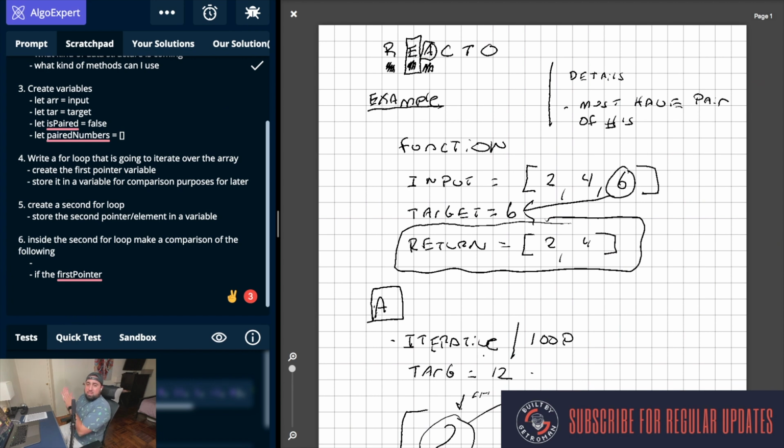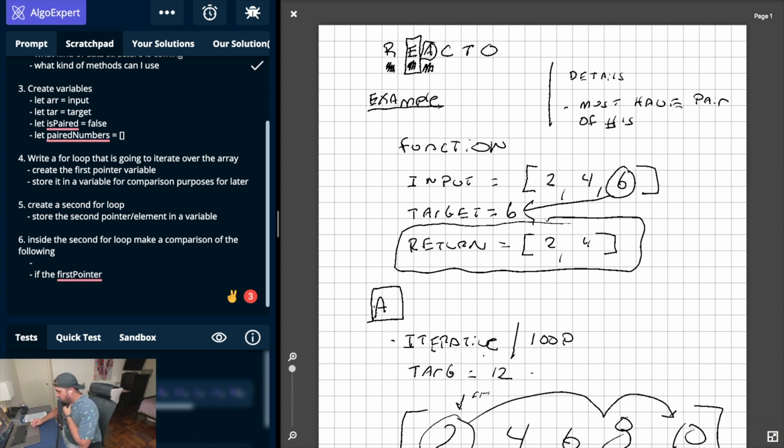All right, guys, welcome back. Hope your break was great. So, where we left off, we are actually in the middle of pseudocoding, and we left off at step number 6. So, we're saying inside the second for loop, make a comparison of the following. I think we ended up with saying there was some math involved, because we need to say, hey, this first integer plus this second integer doesn't equal the target number, right?